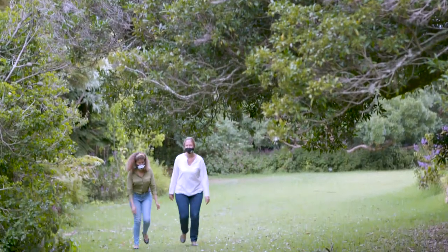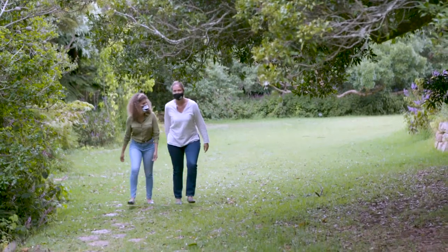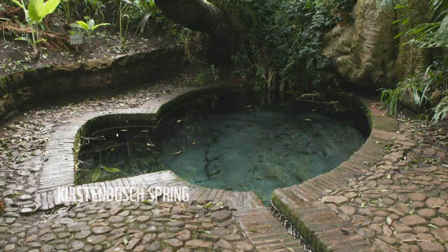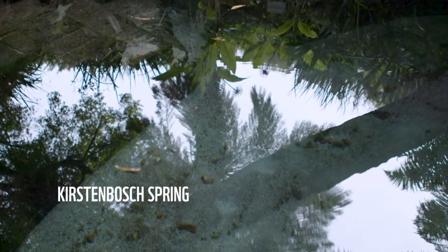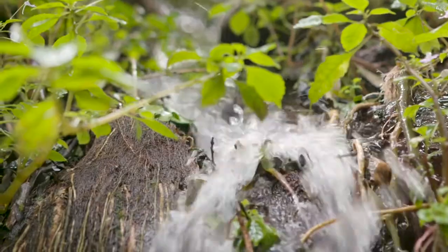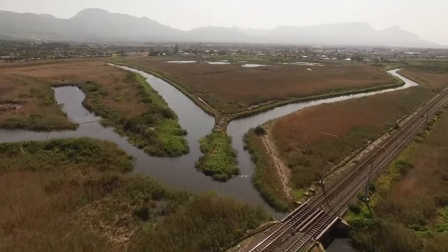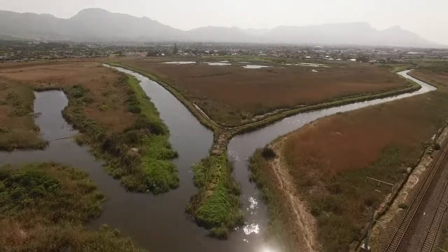Claudia, as a freshwater professional, you have a whole different picture when you think of water in a landscape. How do you understand water? It is all interconnected. And the one part that we often don't look at is groundwater because it's invisible, but it is still completely connected to all of Cape Town's springs, to all the rivers, to all the wetlands, and it forms a very important layer underneath our feet.